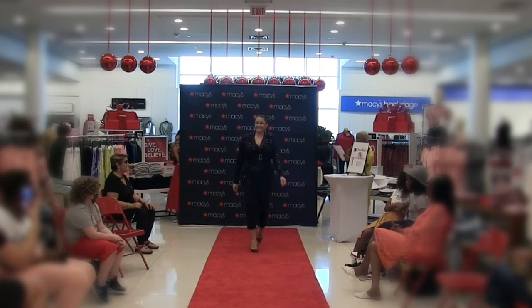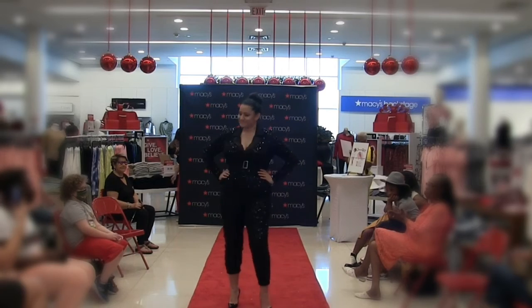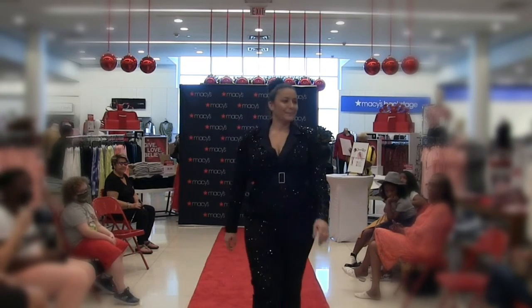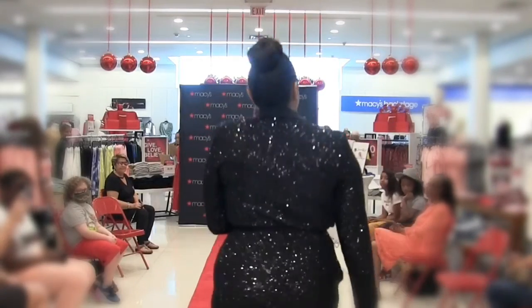Kirsten is wearing a black sequin jumper with a solid collar and belt from INC. She looks fabulous in this jumper. This will be a hot item for our New Year event.